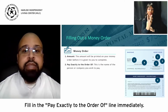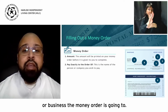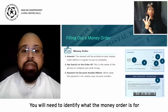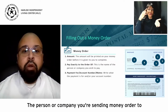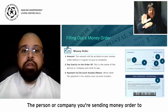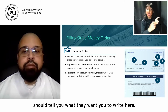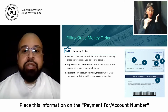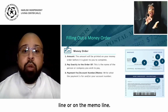Fill in the "Pay exactly to the order of" line immediately. This is where you write the name of the person or business the money order is going to. You will need to identify what the money order is for on your money order. The person or company you're sending the money order to should tell you what they want you to write here. Often, it's your account number. Place this information on the "Payment for Account Number" line or the memo line.